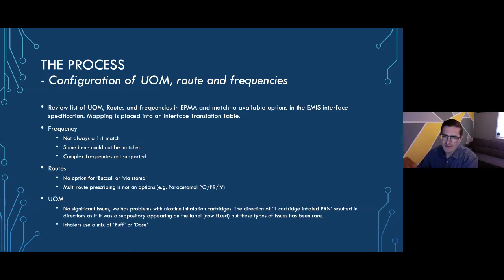Inhalers, it was worth noting that there was a bit of a mixture of puffs and doses being used as a unit of measure, which was fine. It's just that they didn't necessarily correspond to the ones held in the DSS updates that are sent out by EMIS. So we needed to revert those products to locally maintained items just so we could get the dispensing units matched up to allow them to dispense.